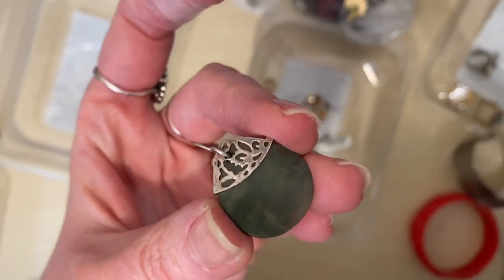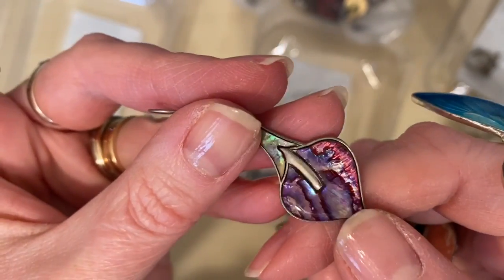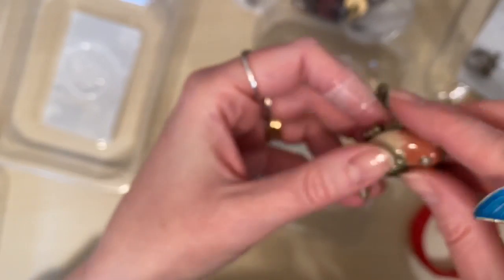This earring I'm pretty sure has a silver top. I didn't find the other one, but that one will be made into a pendant. Likewise with this abalone shell, that was an earring.